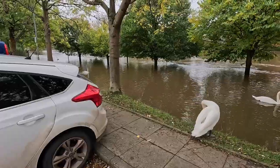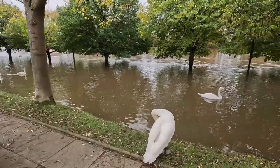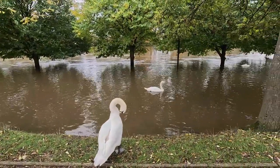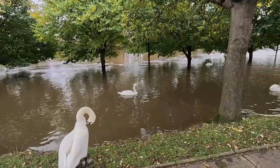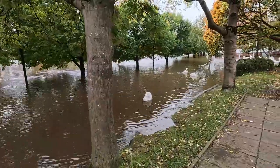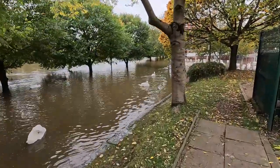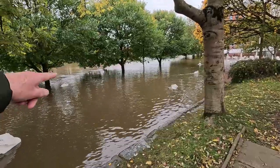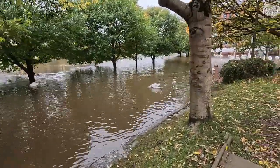I've walked up through the town, past the cathedral, and this is where I saw lots and lots of swans last time the river was flooded over. I came here in January, and once again there are lots and lots and lots of swans. You can see that line of trees. That's where the path usually is that you can walk down.